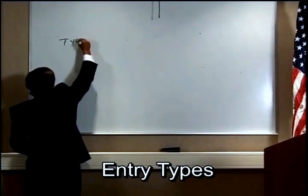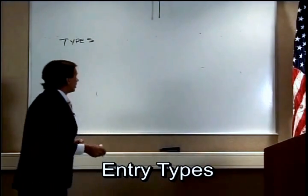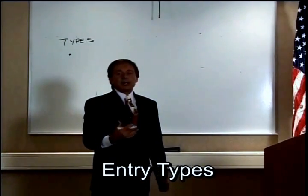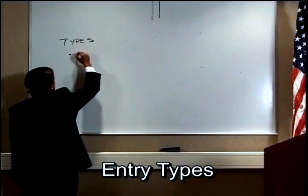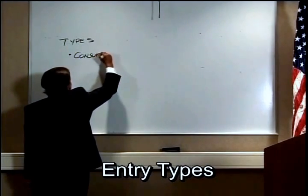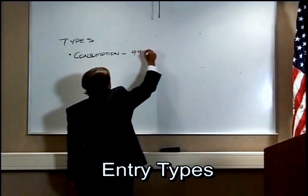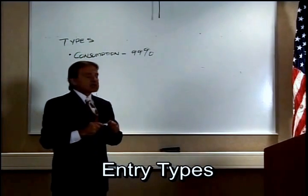And for now, I just want you to be able to understand three of them that we're going to cover, and we'll expand on this later. But when something comes in, there are different entries predicated on what I'm going to do with that cargo. And 141 and 142 both refer to something as a consumption entry. A consumption entry. And over 99% of all your entries will be consumption entry.